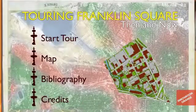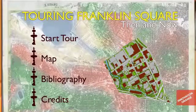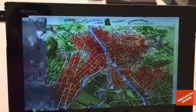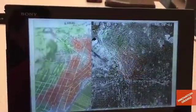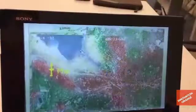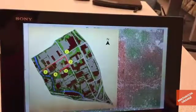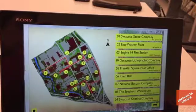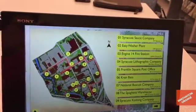What got me excited with research with Dr. Reed was the ability to start with an interest that I was interested in. It was based on the Franklin Square location in Syracuse, New York, where we created a spatial storytelling project where we showed and took a tour digitally through the neighborhood. And it gave us an opportunity to work with a number of different types of spatial technologies to create and bring a map to life.